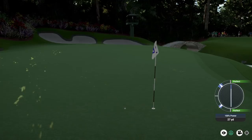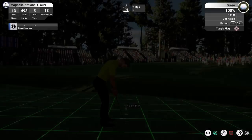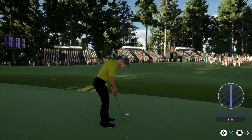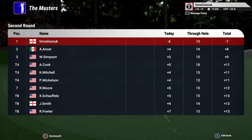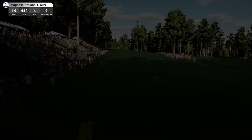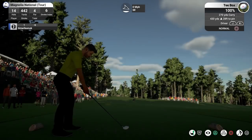Right, we hit the flag with a little flop shot across the stream. And we should still manage to pick up the par, which we have done. We're disappointed we didn't pick up the birdie on the 13th, but it is in the drop shot, which is good.